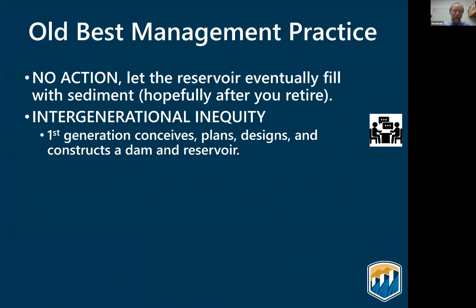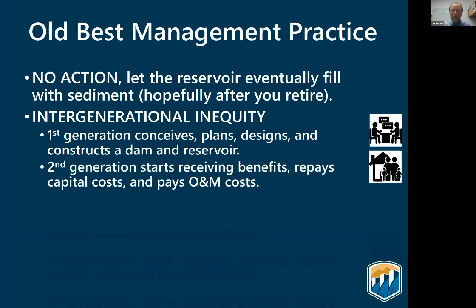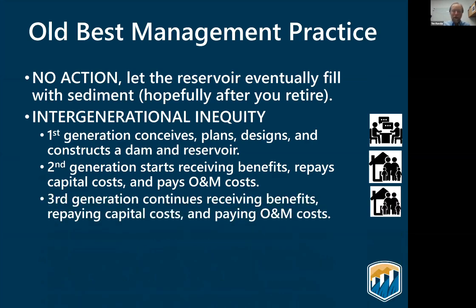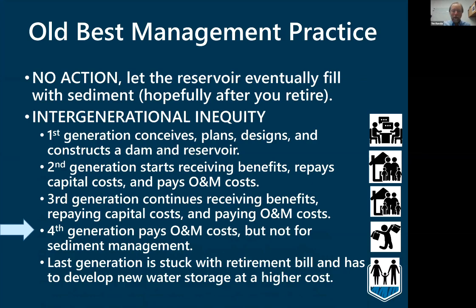So the first generation, and it takes about 20 years to conceive, plan, design, and construct a dam and reservoir. And then the second generation starts receiving the benefits. They're repaying the capital cost and paying the operation and maintenance cost. And the third generation continues that, receiving the benefits, repaying the capital cost, and paying those O&M costs. And the fourth generation is kind of where we're at today. It's just paying the O&M cost. The capital costs have largely been paid, and they're not paying for sediment management. And then the last generation gets stuck with a retirement bill and then has to develop new water storage elsewhere at a higher cost.